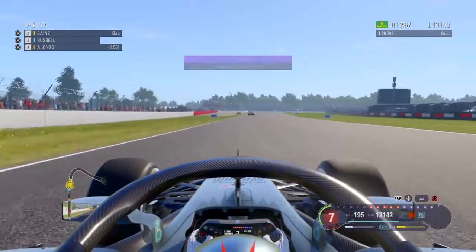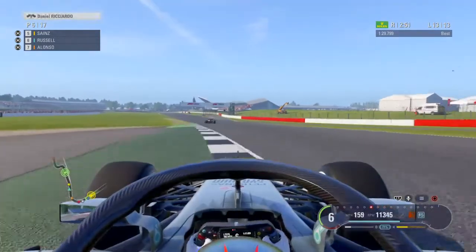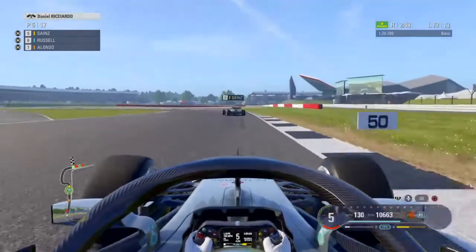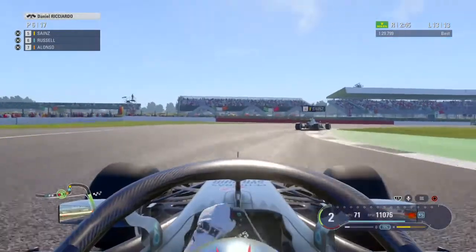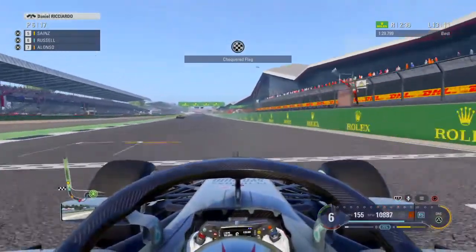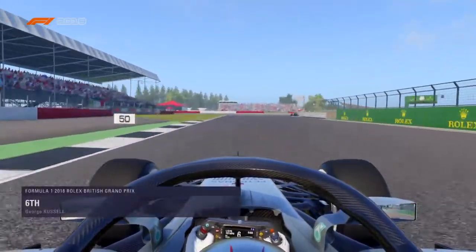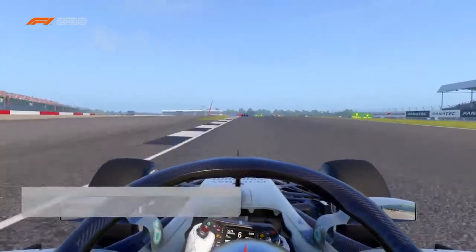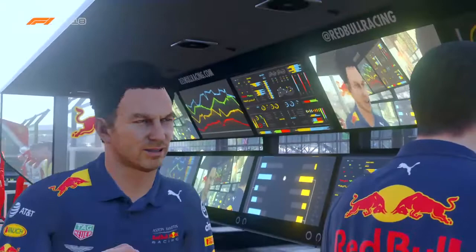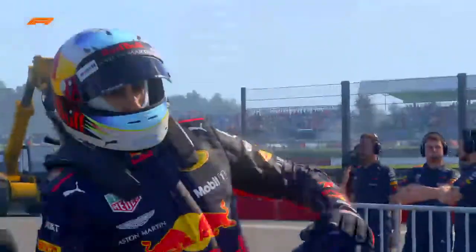So Ricciardo wins the British Grand Prix to take the championship lead. My teammate will come home in 2nd. The 2 Ferraris 3rd and 4th. We will take 6th place. Top job. Not too disappointed, but I am a little disappointed because we didn't have the pace. I don't know why. I've got no answer. But at least that is our best result at the circuit as well, in another sense. So, gotta take a little bit of pride in that.